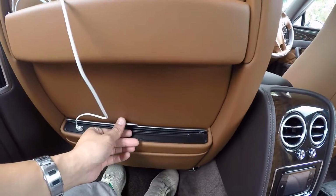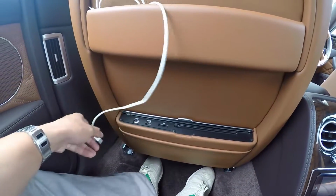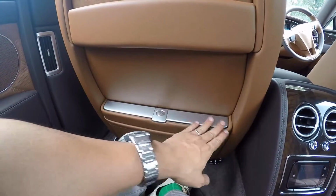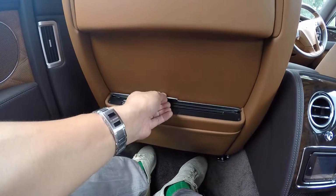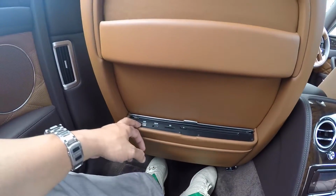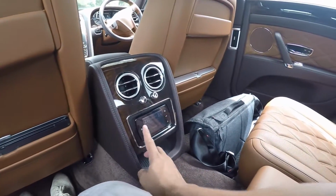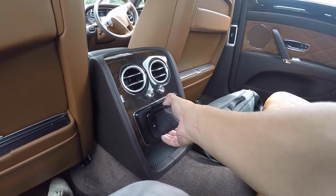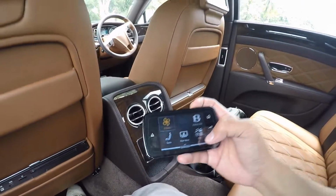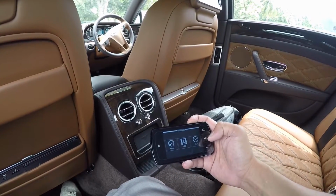So seated behind here, you have this nice entertainment hub, I would say. See, it's a nice brushed metal cover. You open it up. There's a DVD player, SD card, HDMI ports, and USB. So that's your entertainment console. And look at this. I can use this device to control the air conditioning, the entertainment, the rear blind. I can look at vehicle data and all that.